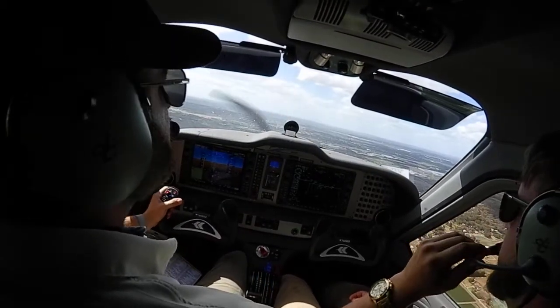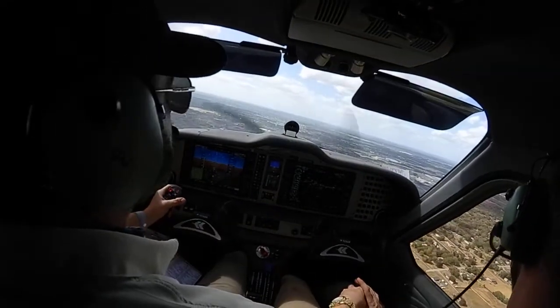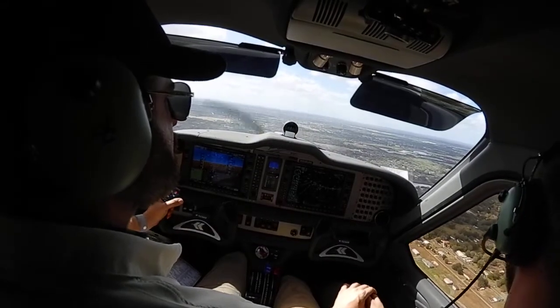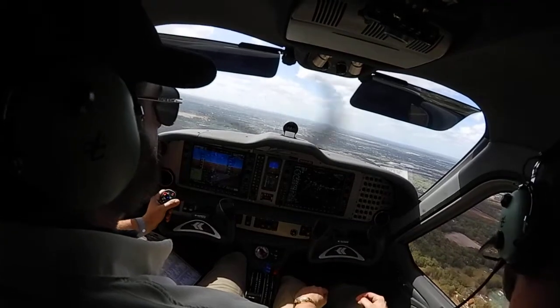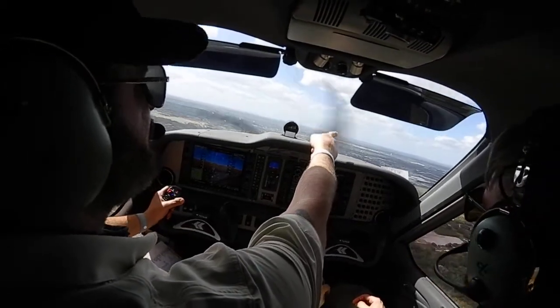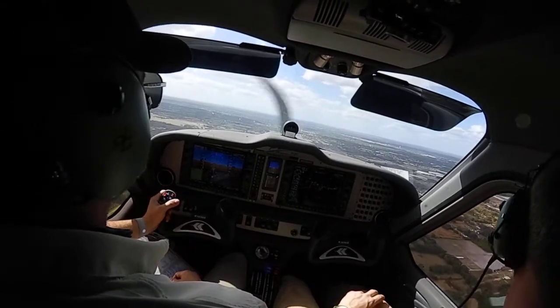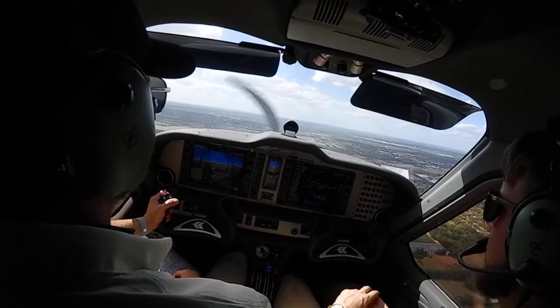I see him. Sun Country 3074, climb and maintain 4,000. I have a new departure frequency for you as well. Okay, we'll continue to climb to 4,000 and I'm ready to copy when you are. All right, Sun Country 3074, new departure frequency 135.5, heading 360 up to 4,000, contact Tampa departure. 35.5 it is, 360 on the heading up to 4,000, Sun Country 3074, thanks.